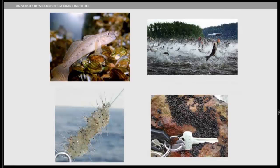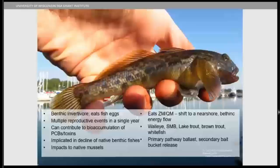So a couple of the things I'd like to talk to you guys about today, just really briefly, are round gobies, 4 species of Asian carp, spiny waterfleas, and New Zealand mud snails.